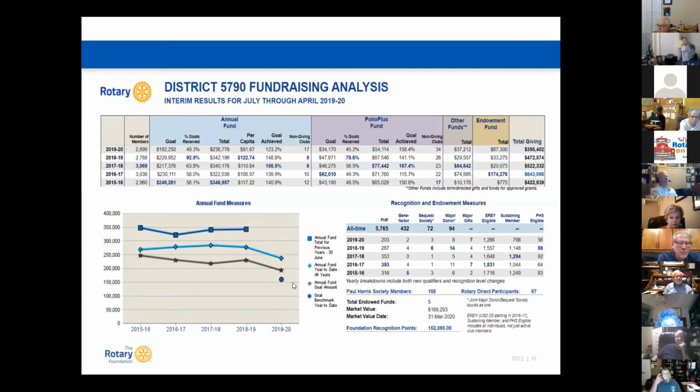But another part of it is that for some reason this year, not very many clubs actually set goals. So that's something that you, as Rotarians who are interested in the foundation, could help your club with: making sure that they just sit down and put a goal in the system and then work toward it. A lot of clubs make their big contributions to the foundation late in the year, so hopefully that will happen this year.